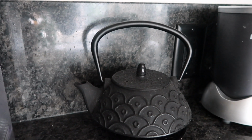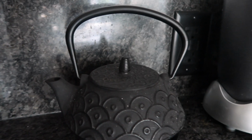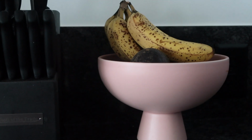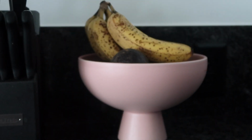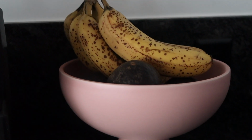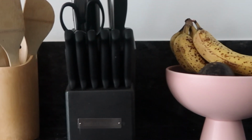So I have two favorite items in the kitchen. The first is this teapot that I actually picked up from Amazon, which comes in a set, and the next is this pink ceramic fruit bowl. I picked it up over 2 years ago, and it was one of the first new things that I got for this space, and I had splurged and paid $100 for it, and I remember feeling so grown.